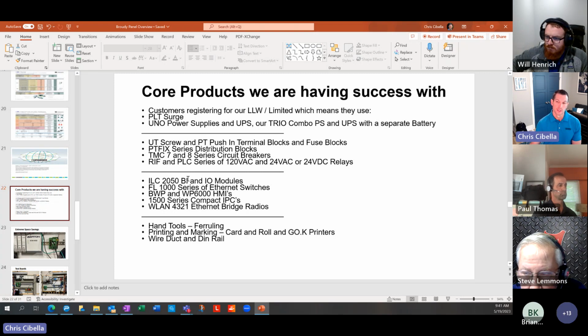So going down into a little bit more intelligent devices, we have the ILC 2050, the building automation controller. We have a FL1, the different Ethernet switches I highlighted. The FL1000 series is the unmanaged. And then we do offer some HMIs, BWP, which is our lowest cost series, and the next one would be the WP series. This one just offers more horsepower, a nice metal bezel, but this is a relatively new one that's still at a really good price point.